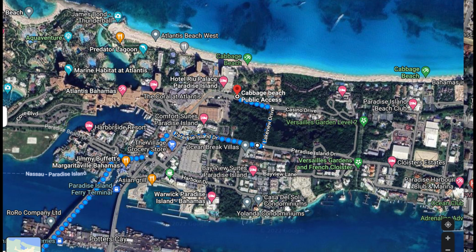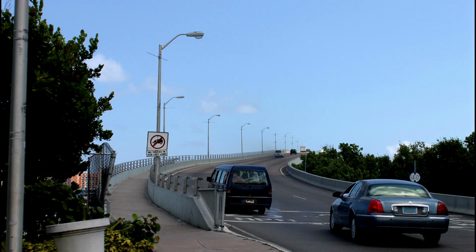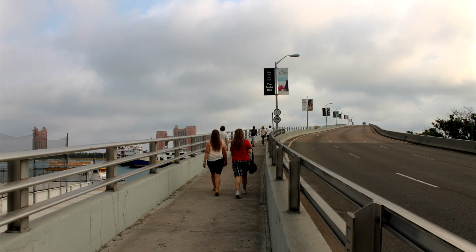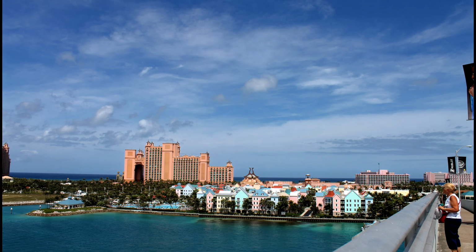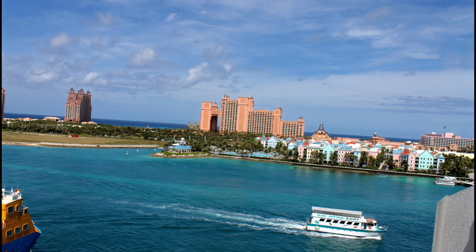I highlight the walking route here because it is the more scenic route, and it is the way I would take to get to Paradise Island. There are some awesome views to be had from the top of the Sir Sidney Poitier Bridge. Of course, if you walk to the island, there's always taxis or water taxis to return to the port.